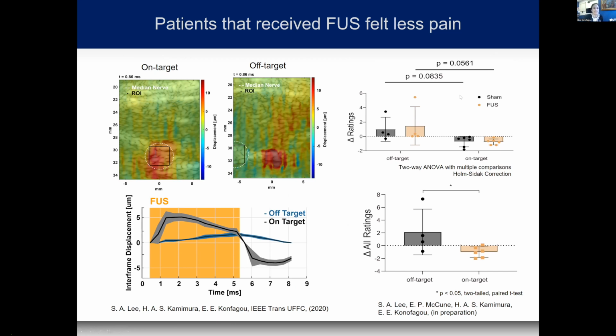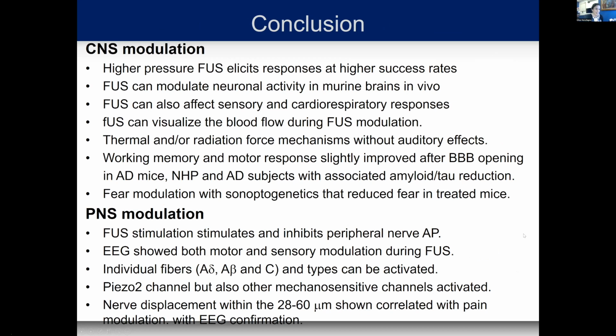Yeah, because the sham here was not found significant. I mean, it is close, but yeah. So you're right, there was some sham as well that could potentially have significance, but overall, for these subjects, at least, we didn't see it. But the main thing is also when we were right on the nerve, it will make a difference. If we were not on the nerve, we could actually increase the pain. So it's very important to target the nerve properly. Yeah, very interesting. So that's my conclusion slide.